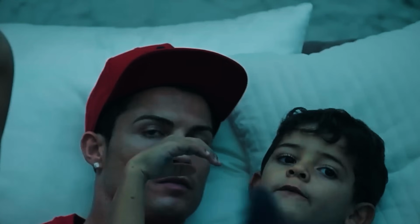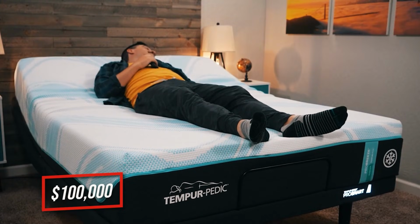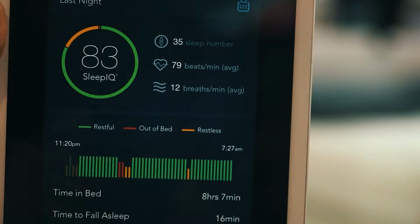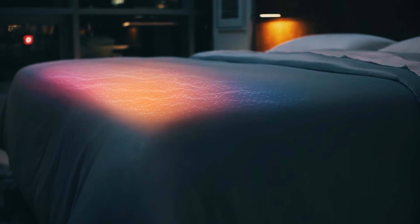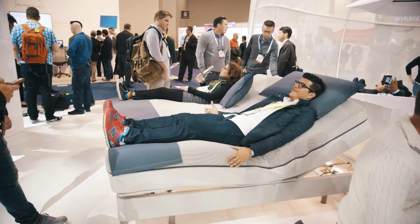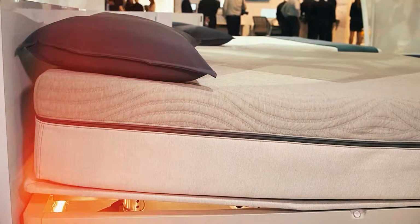At night, his recovery switches to autopilot. He sleeps on a smart bed costing more than $100,000. The mattress itself changes firmness and temperature, tracks sleep phases and micro movements. If the pulse becomes too slow, the bed slightly vibrates, stimulating blood flow. If he turns into an uncomfortable position, it lifts the lower section to align the spine.